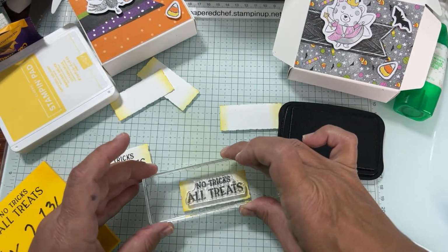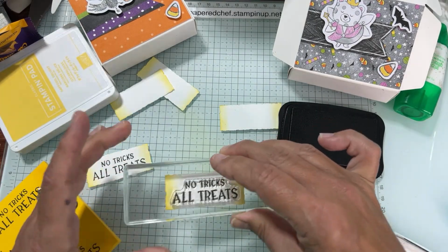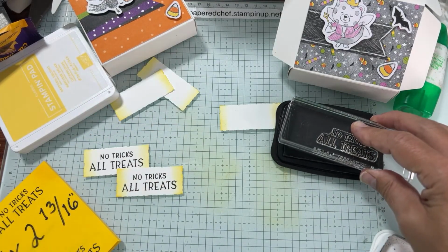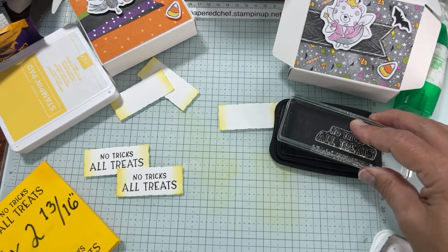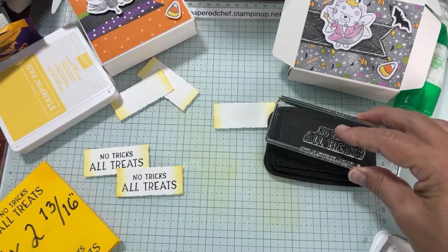Tap, tap, tap. Hold it there. Okay, cool. It's working like a charm. I'm just soaking it for a second, and as I do it, I'll start saying hi.